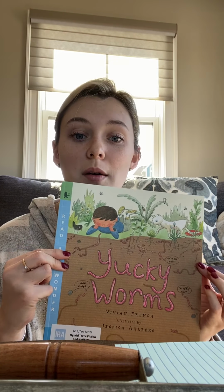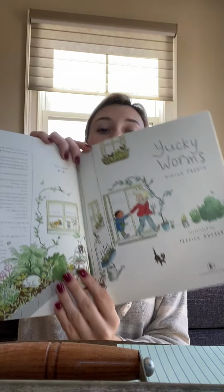On the cover, I noticed a little boy and a cat and lots of worms with little speech bubbles underneath them. This one says, "How rude. I'm very nice. We're not yucky." Let's start reading. Yucky Worms.